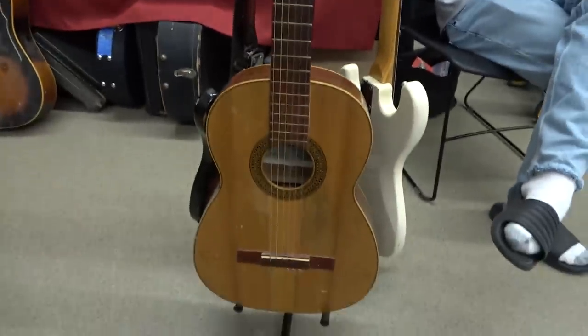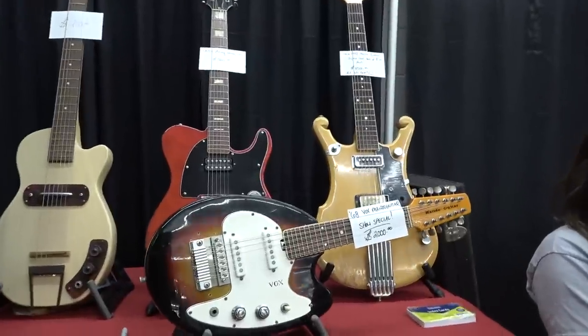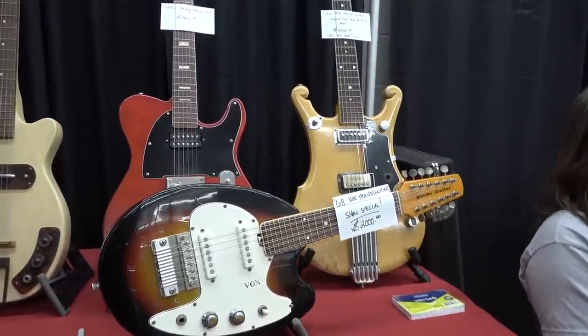Not sure what that classical is. It kind of caught my eye for $175. But look at that old Vox right there. I guess it's Crucianelli, probably, factory. They want $2,000 for that thing.